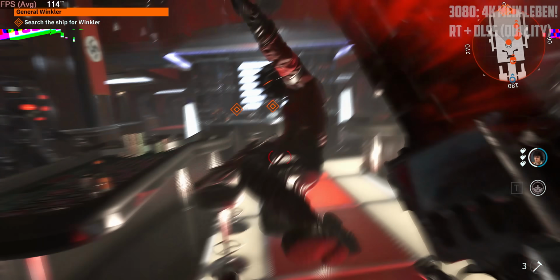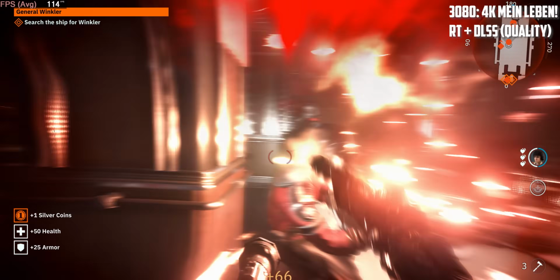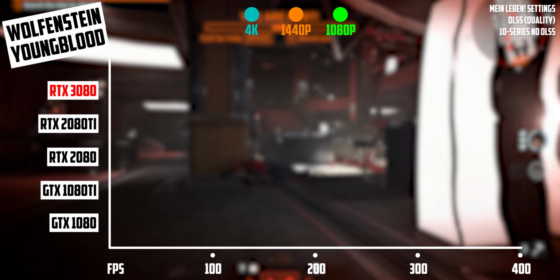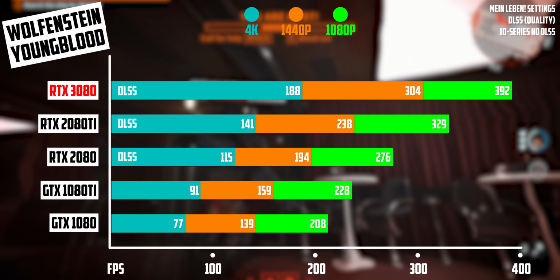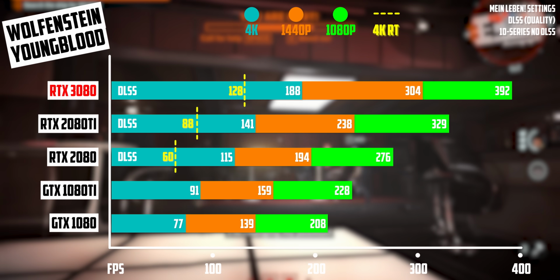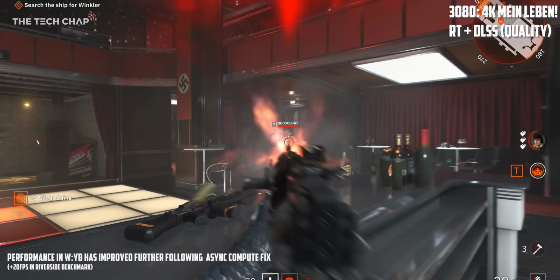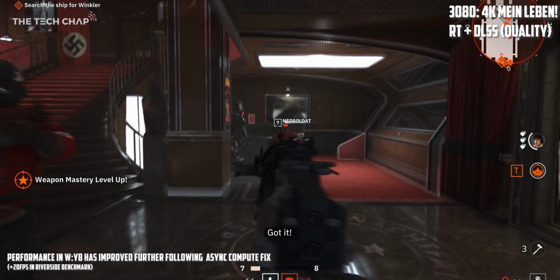But how about Wolfenstein Youngblood, which is another game with DLSS, but also ray tracing? Well, to get some context, let's look at regular rasterization first, and like Rainbow Six Siege, the numbers here are kinda crazy. So this is with DLSS enabled, but it's the 4K RT numbers that really stand out here. And as you can see, the 3080 delivers over 2 times the frame rate versus the 2080. It's even 45% faster than the 2080 Ti, that was a $1,200 card.